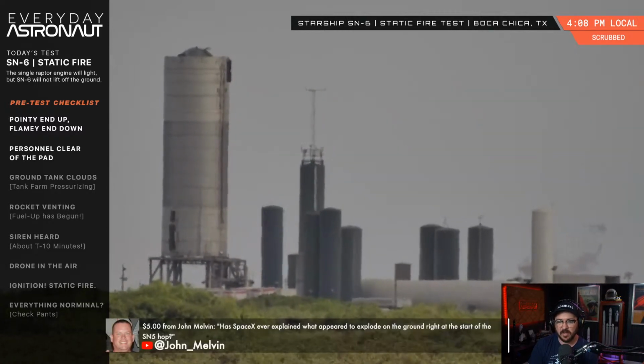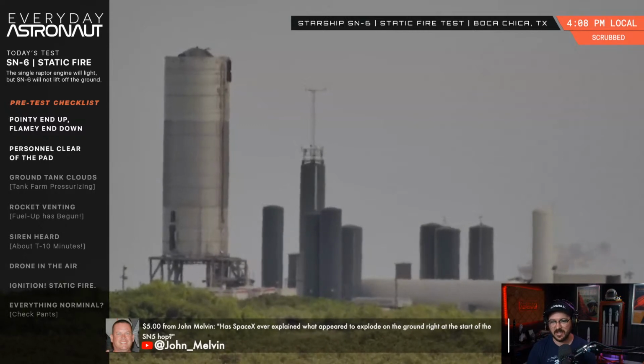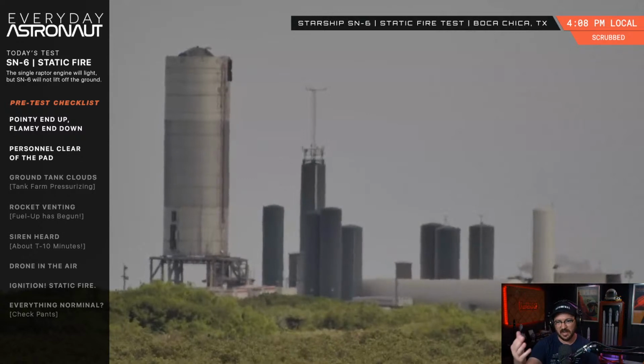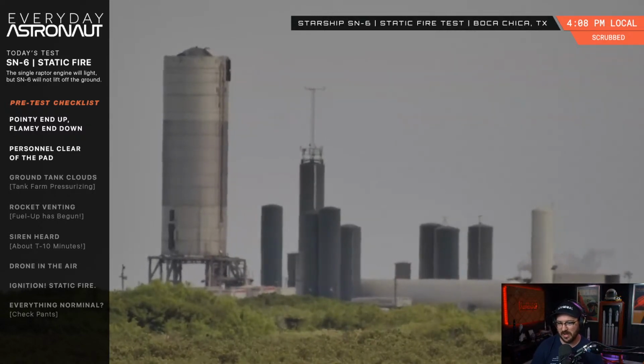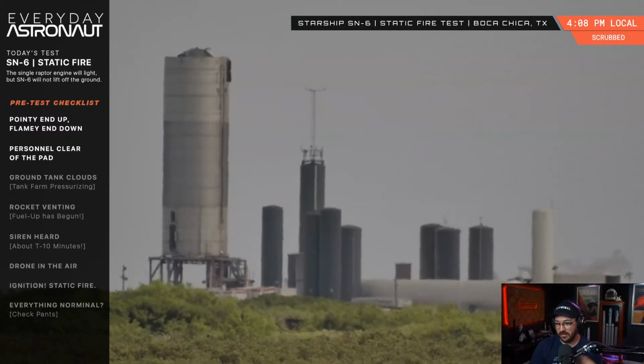Has SpaceX ever explained what appeared to explode on the ground right after the start of serial number 5 hop? No, they haven't talked about it. It looks to me just like the engine kicked up a big old panel and a bunch of parts of the test stand, but obviously it's not affecting too much. They were right back at it immediately, so it wasn't necessarily an explosion, just who knows. I don't know actually, and I haven't heard any kind of answer.